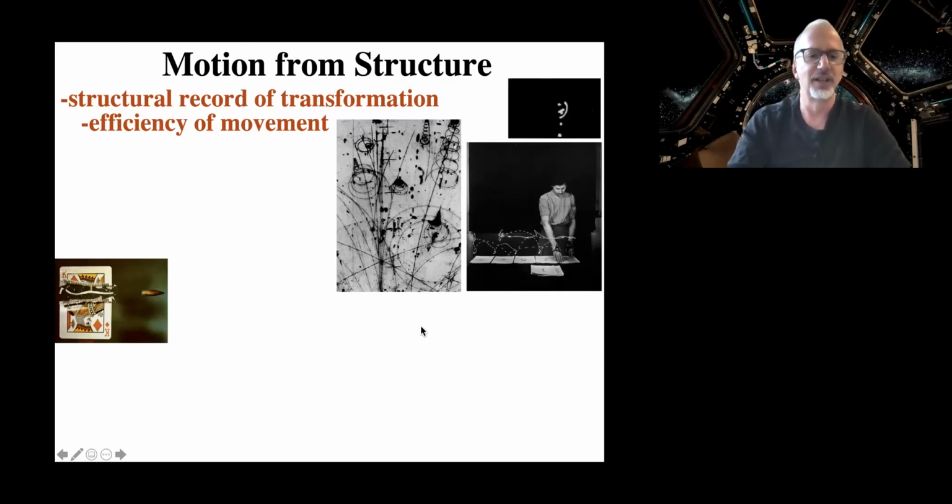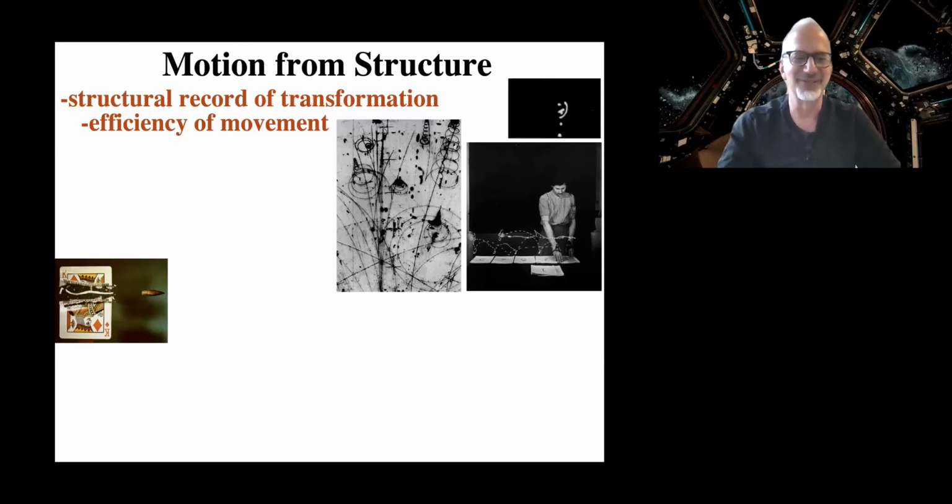Okay, what else? Oh yeah, you've probably seen these sorts of photographs before. They're pretty cool, where the motion of something is actually captured in a single shot.